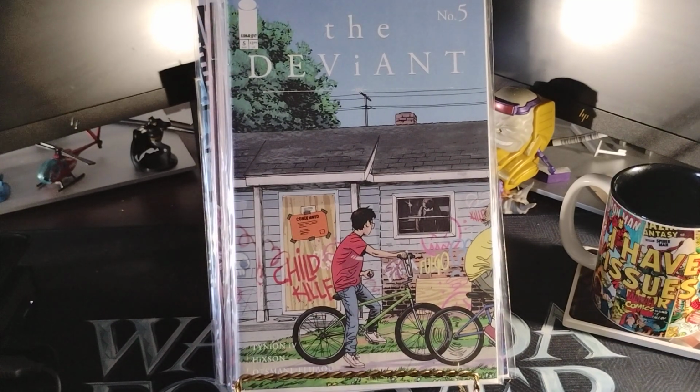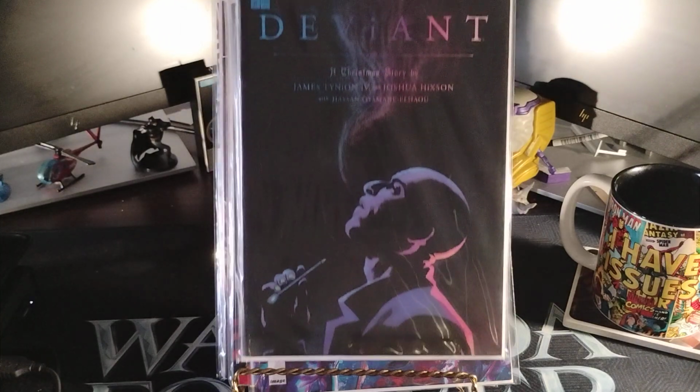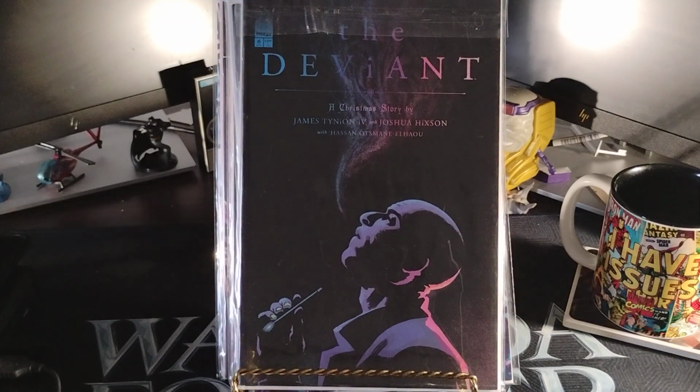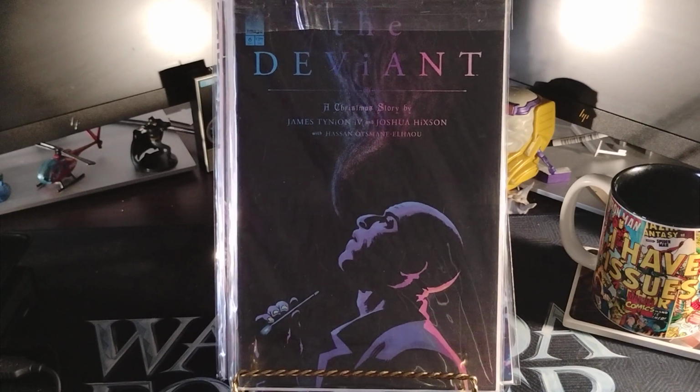Okay, and also from James Tynion, issue number 5 of The Deviant. Okay, and this is with Image Comics. He's all over the place, man. Good writer he is. He writes really good books, but this is issue number 5 of The Deviant. Kind of reminds me of Stranger Things in terms of the content of the story. And then we have issue number 6 of The Deviant. And I think this is the penultimate issue. I think there's one more, or this might be the last issue.